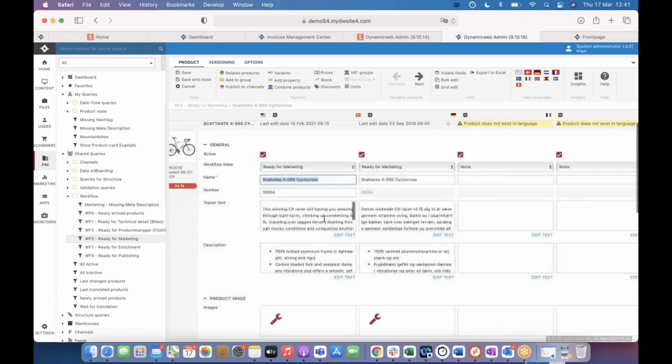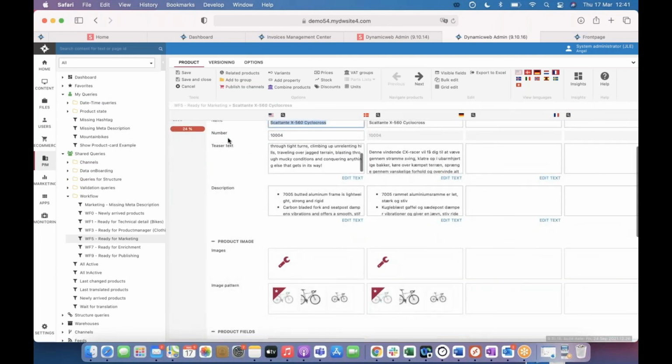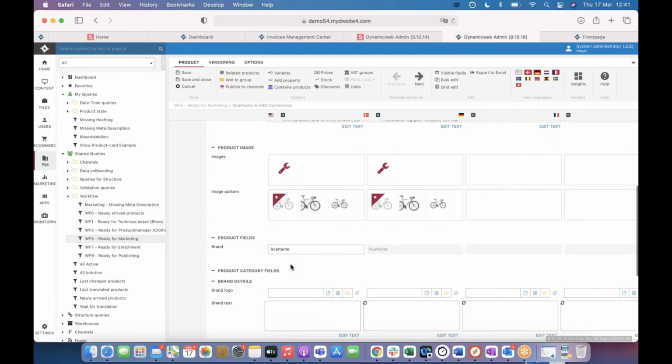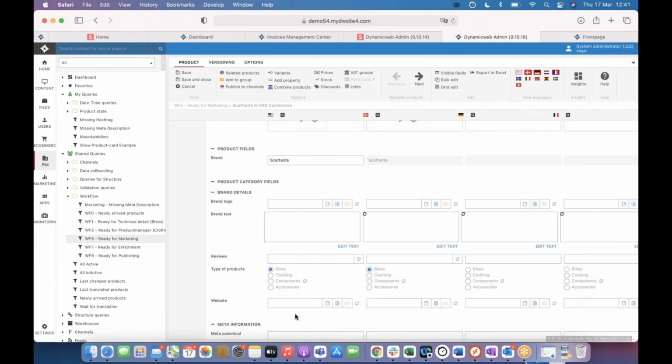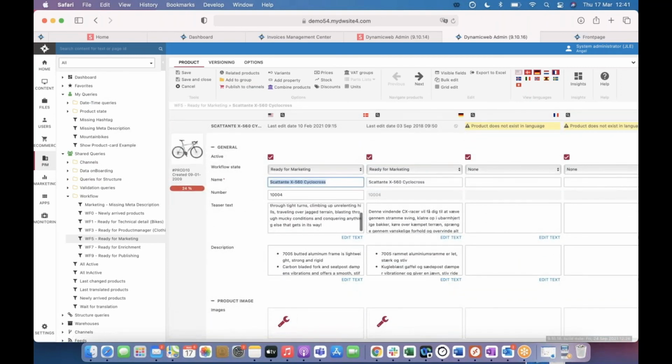This is where product information that's used for SEO purposes is typically enriched, like teaser text description, adding some more product images or video, going into that brand information and metadata as well. This is also where we handle language variations.